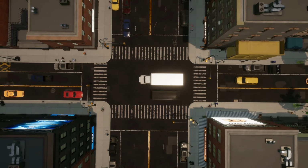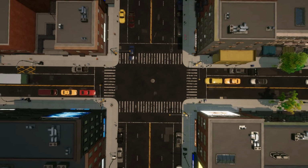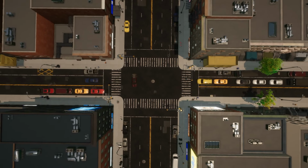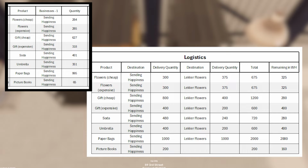We must keep at least 7 days worth of stock in the warehouse at all times, otherwise delivery stops. Shops empty out and will be slapped with that nasty 10% penalty if our imports fail. The logistics will show that, for example, if we sell 284 cheap flowers by Sending Happiness, we need to deliver at least 300 cheap flowers to that shop. We need to ensure that we don't run out.